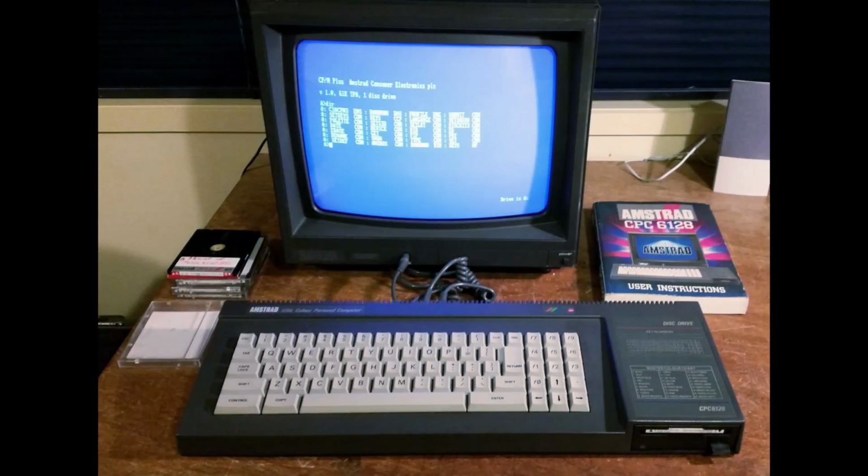Enjoyed that demo. It wasn't the full demo. If you wanted the full demo, just visit that wiki link that I put up at the beginning and download it and play it on an emulator. It's absolutely amazing. So how do we sum up this machine?